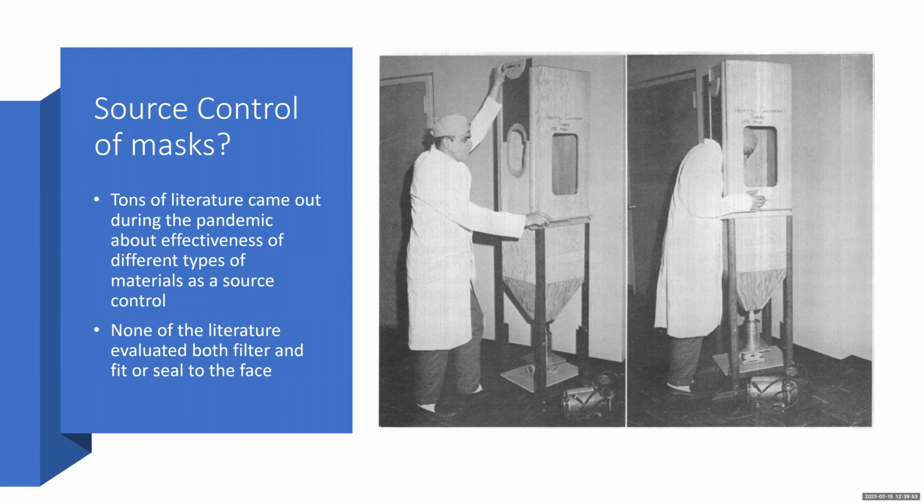A ton of literature came out, and I'm sure that you all read something at some point that said double t-shirt is better than single t-shirt, whatever. But none of those studies looked at both the filtration, because oftentimes they were looking only at the filtration capacity, right? Like, when I push particles through this, it filters better than this other material. But no one was looking at filtration and fit combined. There was also a lot of computational fluid dynamics that went into these, and we saw videos of particles. But to this day, no one, myself included, has solved this problem.